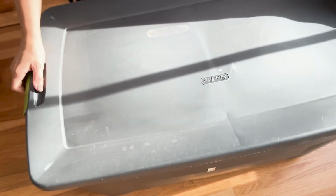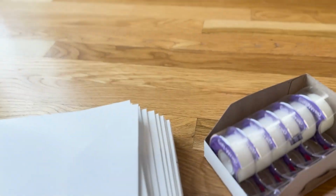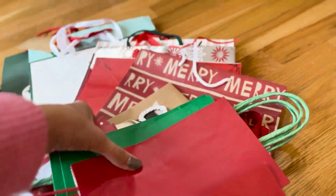While we are going through our decorations, let's take a moment to go through all of the holiday-themed wrapping paper, gift bags, tags, bows, all of that we're going to be using as we get into wrapping gifts. It is a great idea to go through what you have now, get rid of things you don't need, purchase items you're going to need.